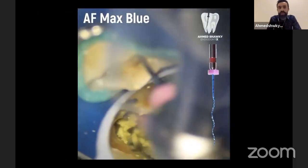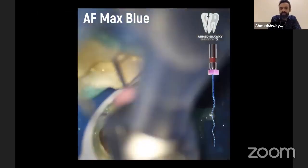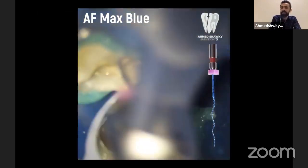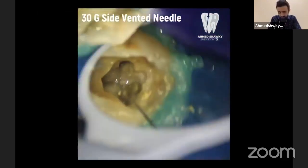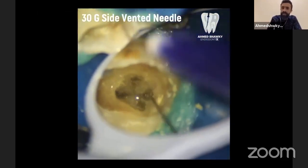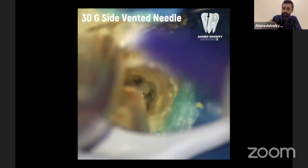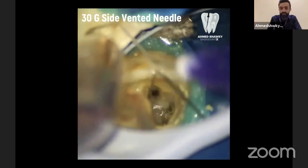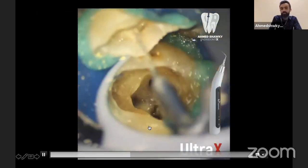Here I use the AF Max blue file in order to loosen the debris. I use it in the setting of the XP-endo Finisher in the Econnect S motor, 1000 RPM, minimal torque. And then we use side-vented needles for safety and use a lot of irrigant, sodium hypochlorite, in order to loosen much more debris. Then I will apply the passive ultrasonic irrigation using the Ultra X.